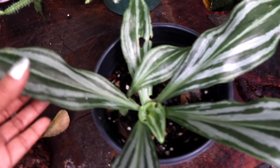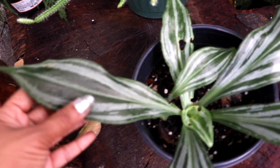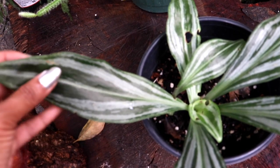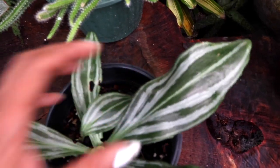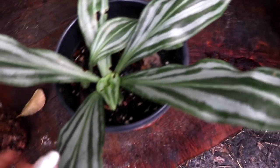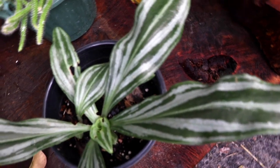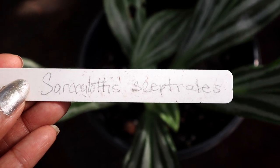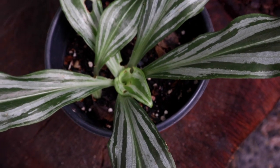And what I do love most about this, of course, is the extreme contrast in color where it's showing you that very deep green and also that true silver. And when I say silver, I mean it. It's very metallic and very sparkly. When you put it in the sun, it reminds me of little diamond dust particles. That's how sparkly it is. So definitely beautiful contrast with the striation, reminding me of zebra stripes. And this is just so tropically delicious, wonderful tropical foliage on this. And this particular one is a Sarcoglottis sceptrodes and is a terrestrial orchid. And I do believe that I purchased this one for about $10 or $15.